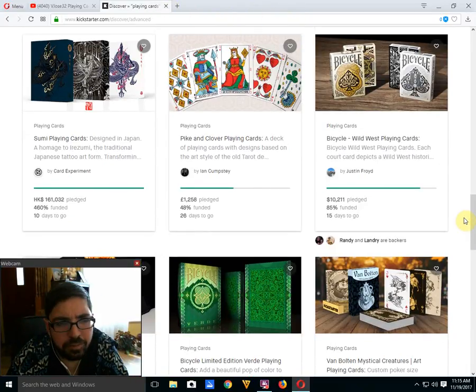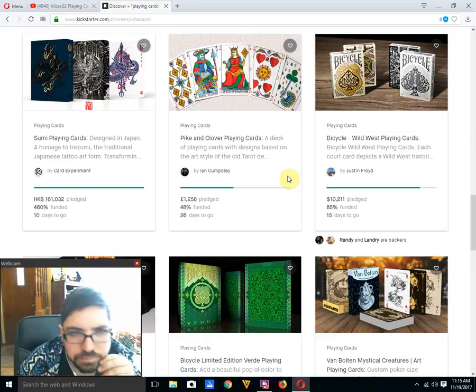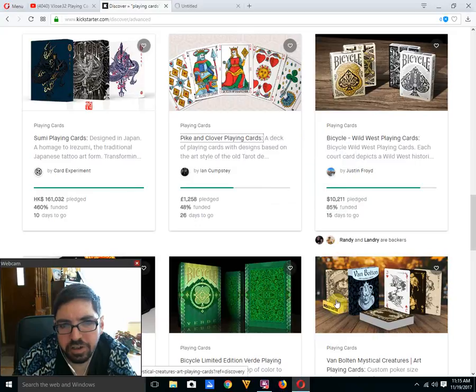Next up, Sumi playing cards by Card Experiment. Well funded, 10 days to go. We're getting close to unlocking the Bicycle branded deck. Then there is the Pike and Clover playing cards, which is pretty nice looking, by Ian Compsty. 48% funded, 26 days to go.